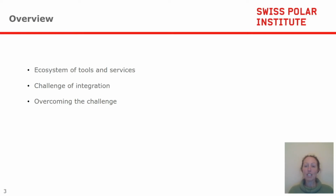We'll have a look at the challenge that we faced of integrating and connecting these tools together to create a workflow, with the hope that this sparks some discussion about how widely software and tools are or can be reused for the management of marine data. And then we'll look at how we might be able to make small steps to overcome the challenge of integrating some of these tools.